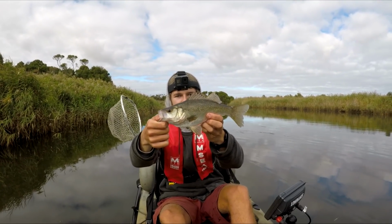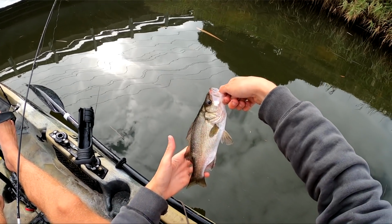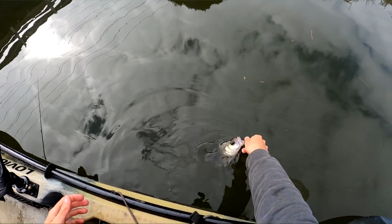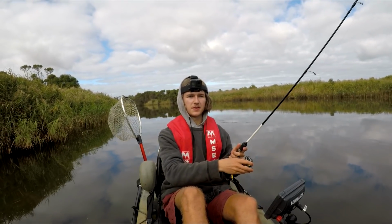He's a cracking little fish. And it's pretty obvious why they're here as well. There's just so many bait fish around. Let's let him go. There he is. See you, buddy. Here we go, over 20. Boom. Off he goes. All right, so that's getting a little bit better. He was a much better sized fish.